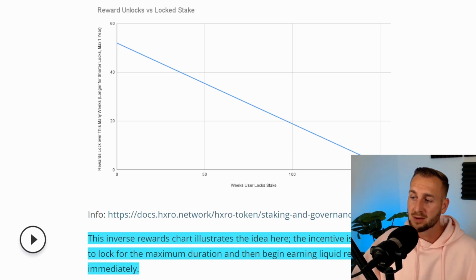But if you stake all the way down here to the 3 years maximum, there are 0 days of waiting. So this shows you clearly the idea here is to incentivize users to max stake their bags, and that way they receive liquid rewards immediately each and every day. So if you want to get a passive income stream, you max stake your HXRO, you're then going to get paid out USDC each day.